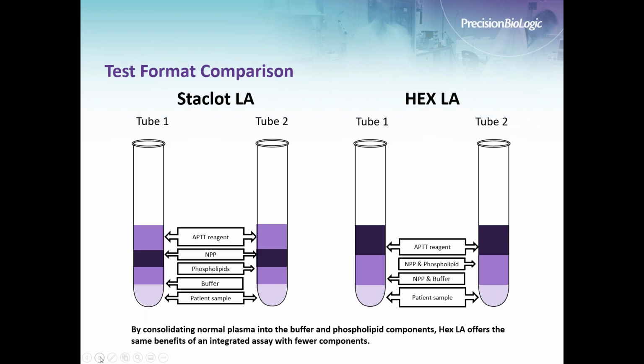And this really highlights the value of frozen thaw and go product versus lyophilized product. And that's why you see on the StayClot LA, you have to have the pooled normal plasma separate because it's lyophilized, it needs to be reconstituted. None of that goes on here. Much simplified assay.